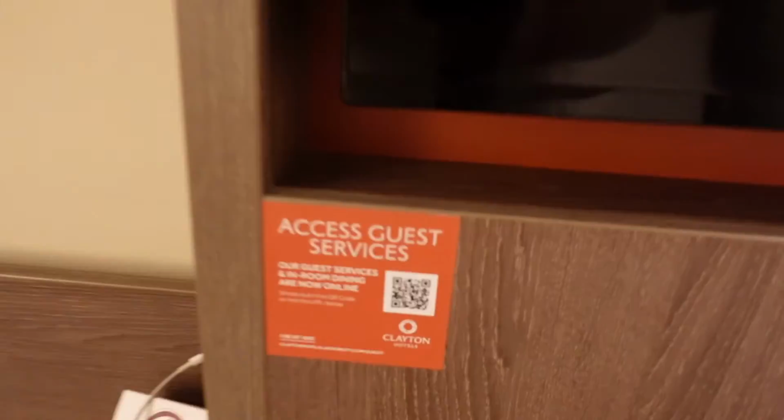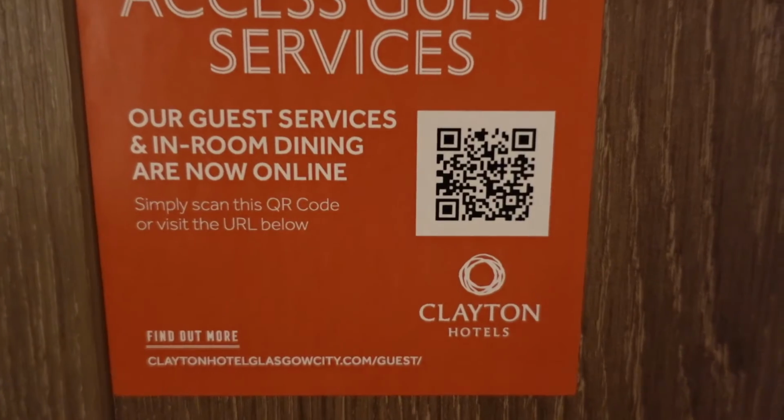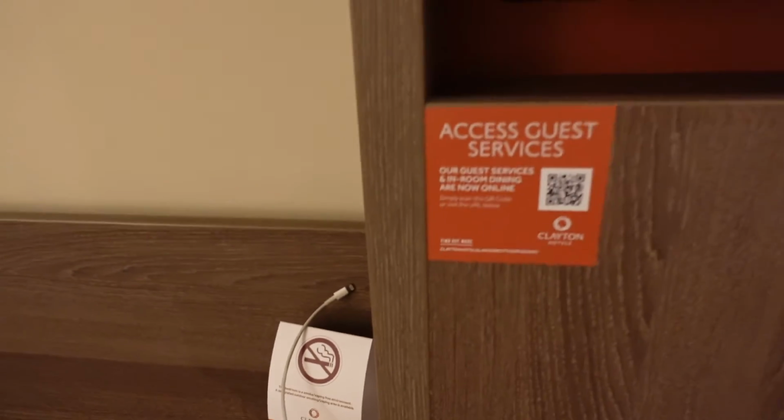So if you want to have a look at the kind of guest services, I'll put this clip in just now as well, so you can have a look at that. And you can scan that QR code and that gives you some information, and you can have a look at the website as well. This is a non-smoking room. But yeah, that's really it. So there's nothing really else to show in this hotel room, and again hopefully I'll put in some clips of the hotel itself because it is really nice.